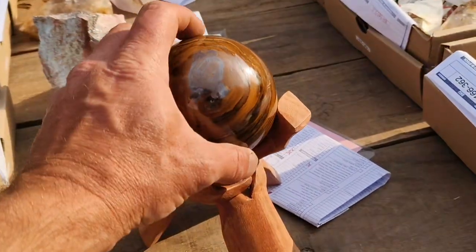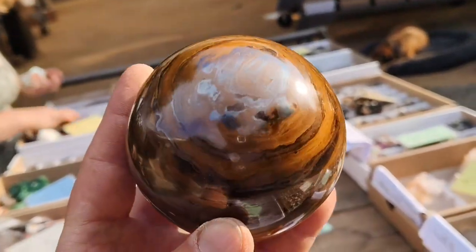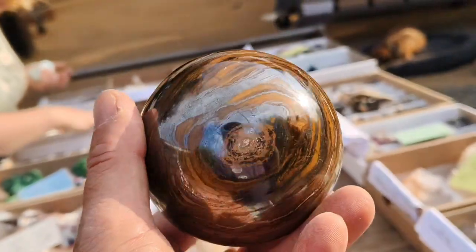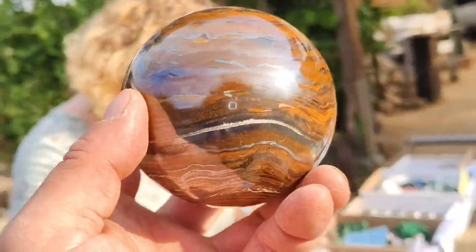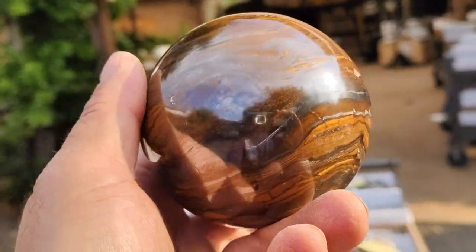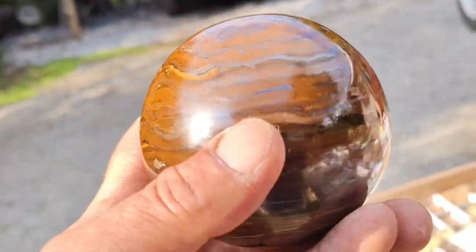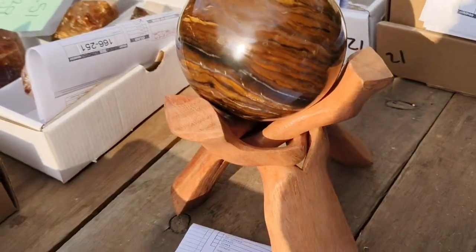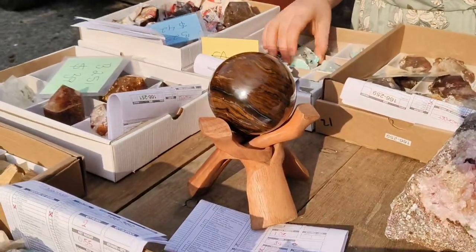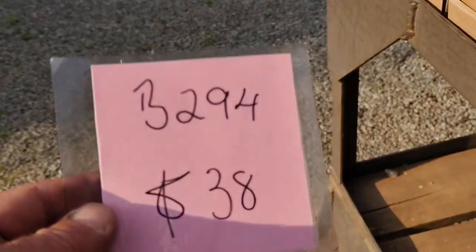Center of the trolley, first up, is an absolutely stunning tiger iron or tiger eye with a lot of hematite banding. And that is all just one piece. That is gorgeous. Very heavy as well. She weighs 1.03 kilograms. Rated as very good to A grade. Doesn't come with the wooden thingy. That's Cara's, and that's going to cost $38. That's really nice for flat 294.